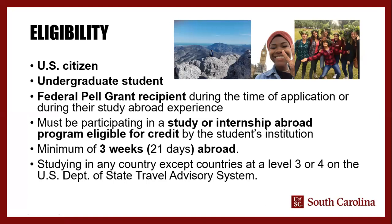The next piece is kind of where Anuja comes in. You must be participating in a study or internship abroad program that's eligible for credit by UofSC. So Anuja must know the program that you're doing. Try to meet with her and talk to her about the program and make sure that it's eligible for credit. Those credits will come back to UofSC.